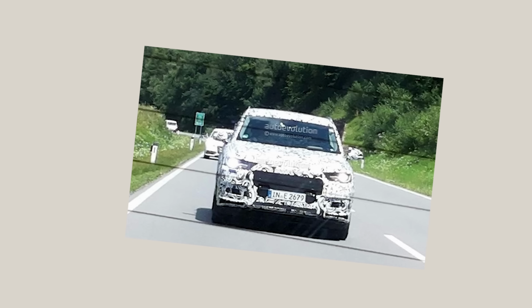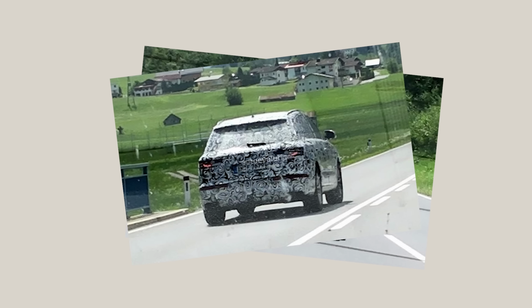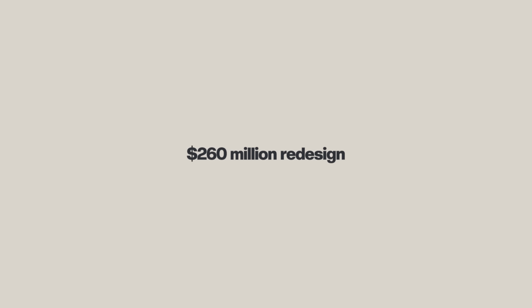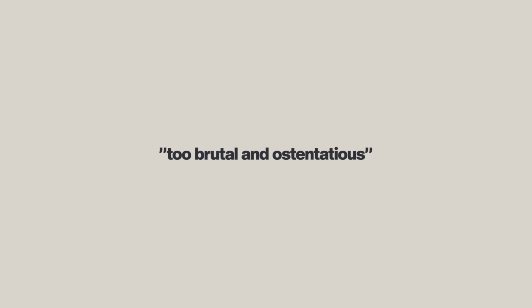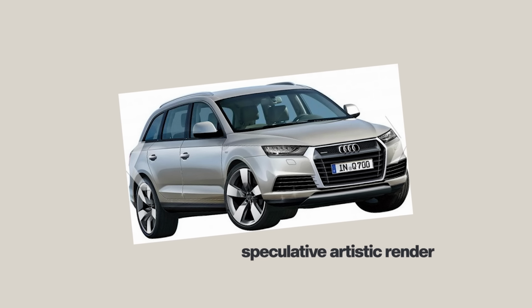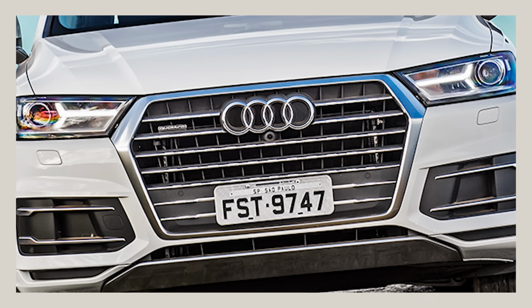the world hadn't even seen what the 2015 Audi Q7 was supposed to look like before Audi decided to go through with a $260 million redesign before launch. Apparently, the original version was too brutal and ostentatious. I really need some Lost Media people to get on this, because I absolutely need to see what Audi considered to be too show-offy when this slab of chrome got to make it to production.